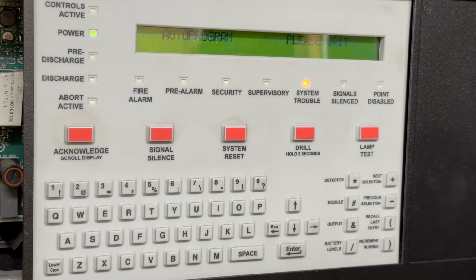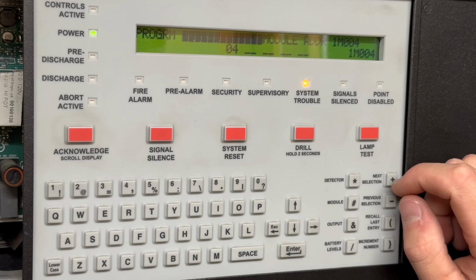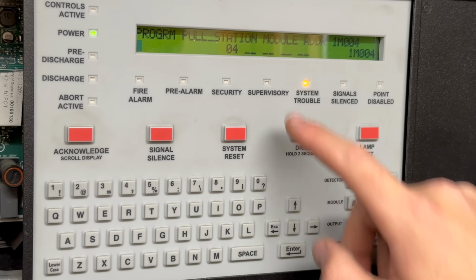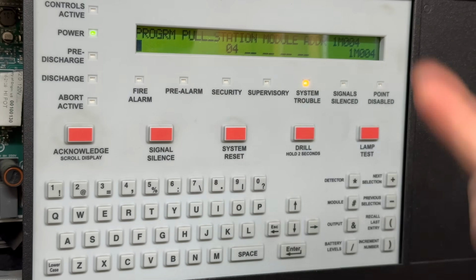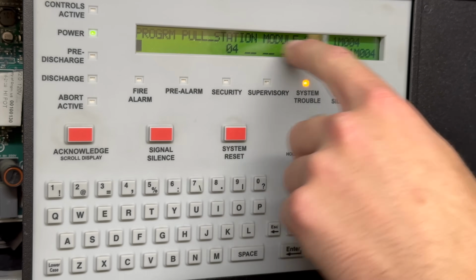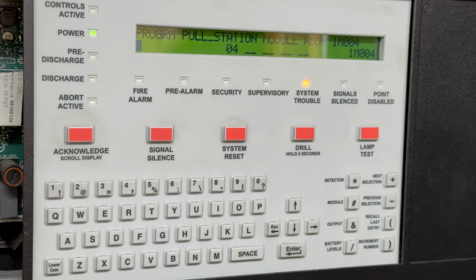Now begins the point of waiting. Oh, well, that wasn't too bad. Okay, so that is the new point it found. Monitor, we want to make that a pull station. Module address number 4. When this goes into alarm, lots of people will add it to pull station and then type in pull station. That's a pet peeve. It drives me crazy when people do that, because it looks like crap when it comes up as pull station anyways, because it's going to display pull station. You don't need to say pull station twice.